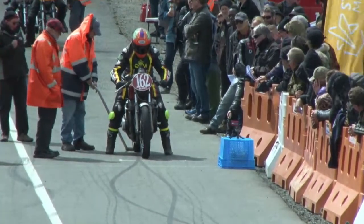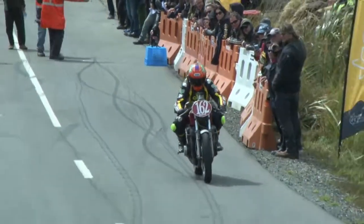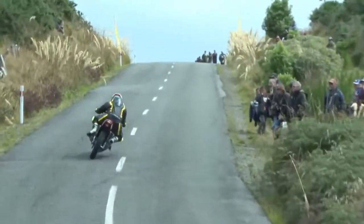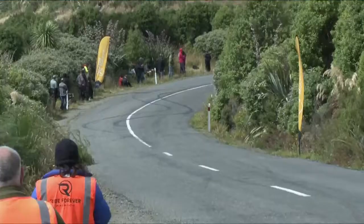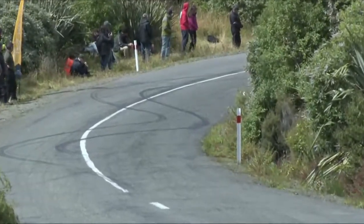Number 162. Are we ready? Well done, Stacey. Going for it. Here we are with our number 5, back to our XT Yamaha. Call now, pre-82 to the dummy grid, pre-82, dummy grid now.